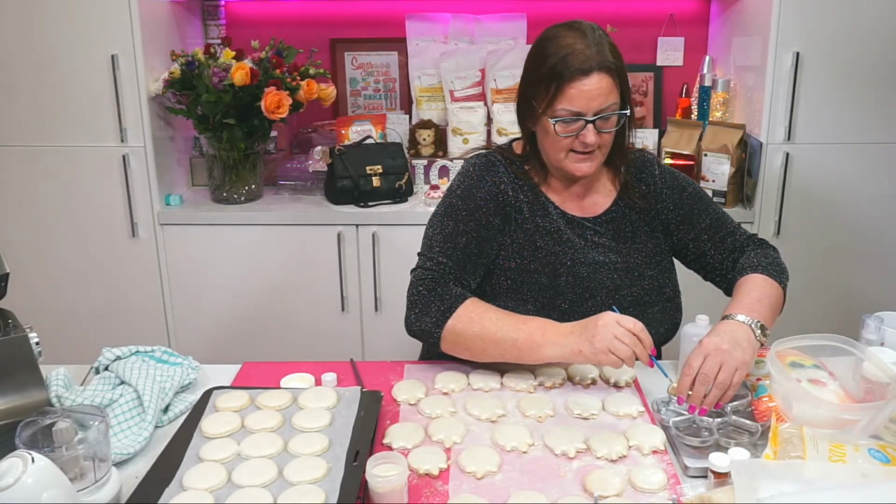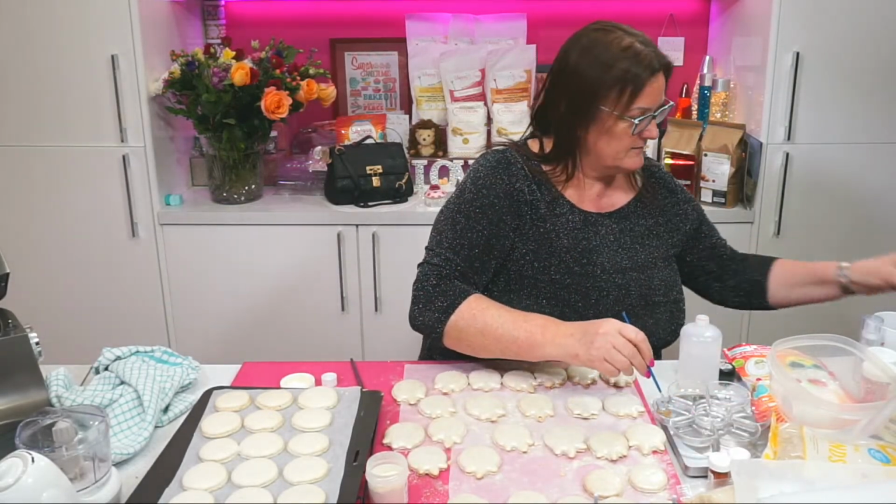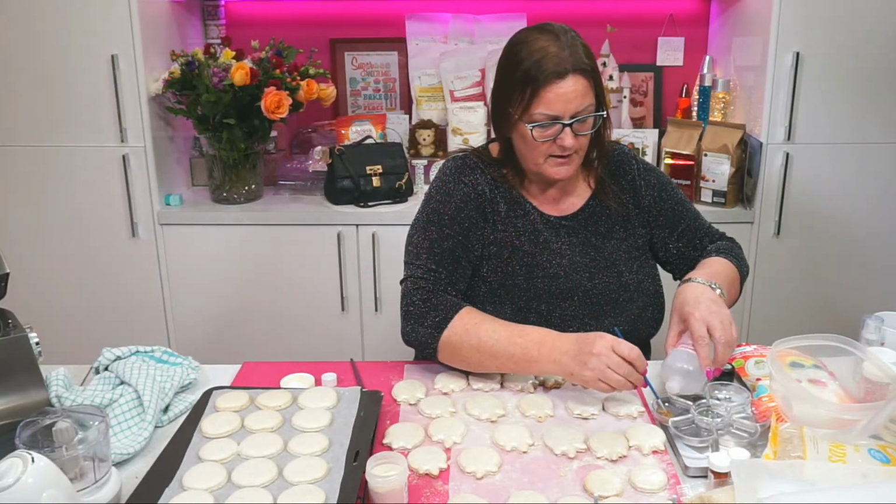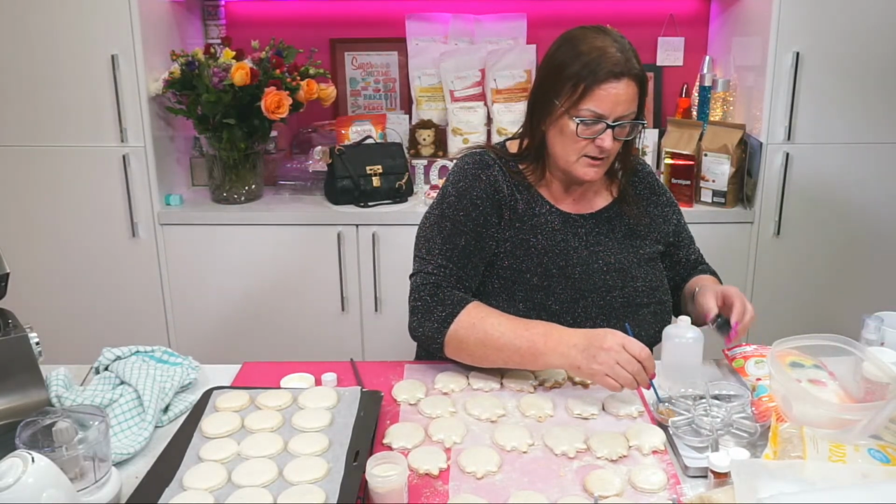So I'm just going to put a little bit of this dust in here, so we'll paint our horn. I'm just using some rejuvenator spirit. You can use dipping solution if you want to.